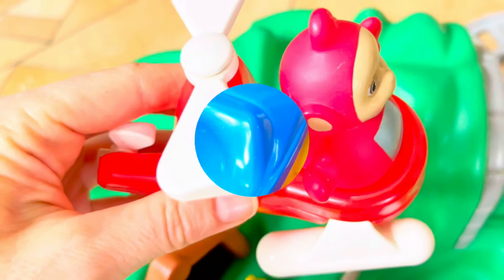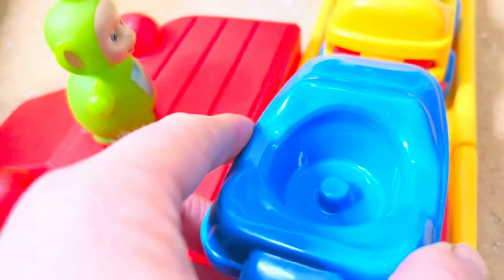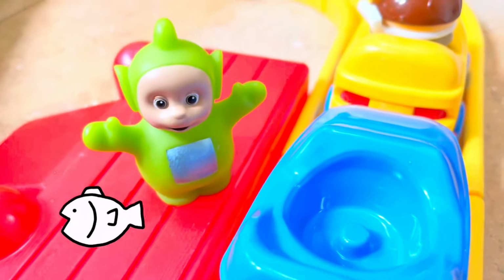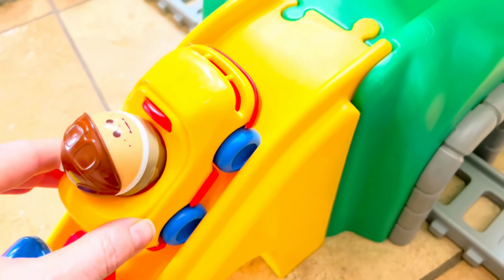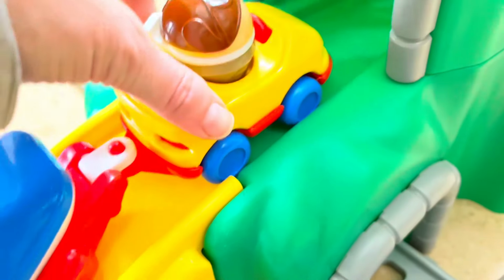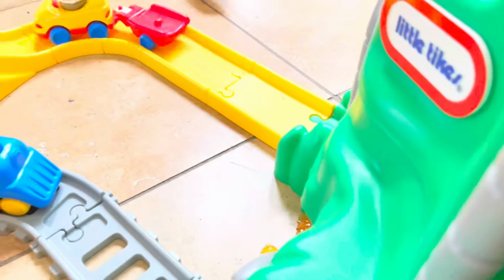Fly, fly away. The boat is out of the water. Let's put it back on the trailer. How many fish did you catch, Dipsy? Whoa, look at the big hill. Good thing the car has a big engine to pull the boat up the hill. Into the tunnel. And woo!